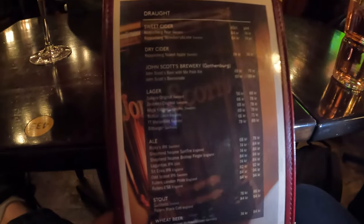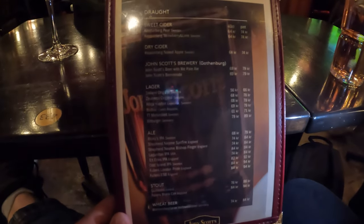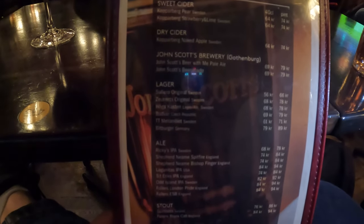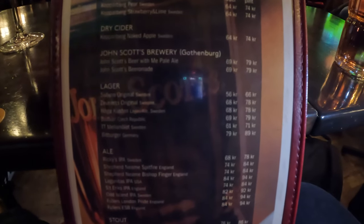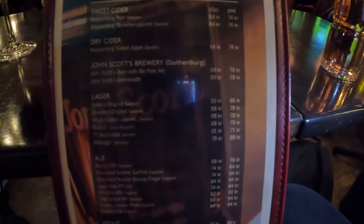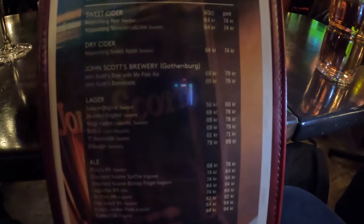So just some ideas of the prices here, what you can expect in a bar in central Gothenburg. For your average lager, you've got some original Swedish lagers like Sofiero and Spendrups, things like this, are 56 for, it's almost a pint, 400 mils, so 150 mils less than a pint, and that's £4.30. Or if you're into your IPAs, there's some Swedish IPAs here, 68 for that one, which is £5.30, which is not bad for a pint of IPA in the centre of the city.